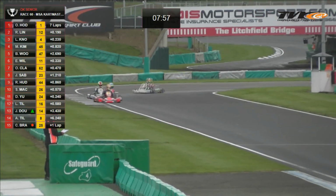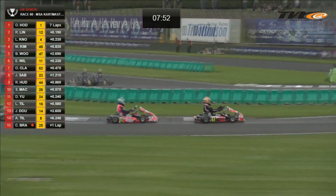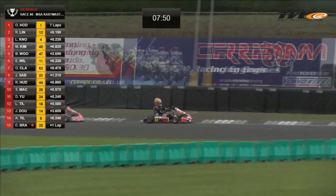Jake Douglas in 13th. The top three nose to tail. Kimber's got a bit of work to do. There's a big gap back to the driver in 5th place, Ben Waldridge. So Waldridge has gone past Ewan Wilson.